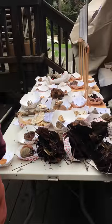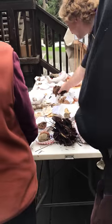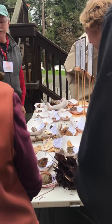And then did you talk about this big woody one there in the middle? Yeah. Did you know about that? Well, it's on the birch. Oh, it's on the birch.